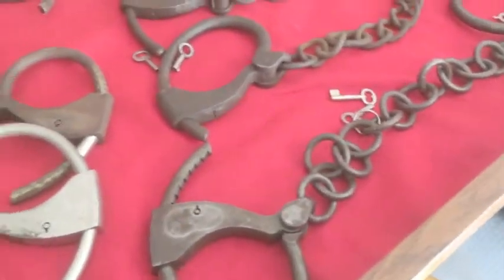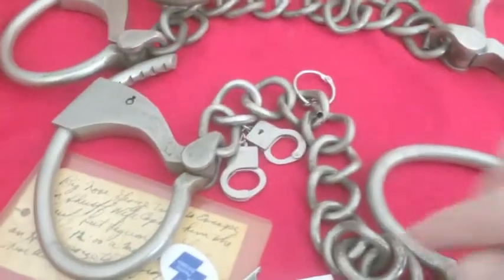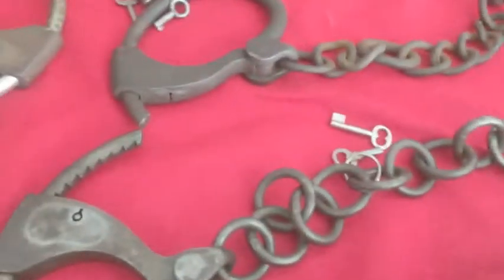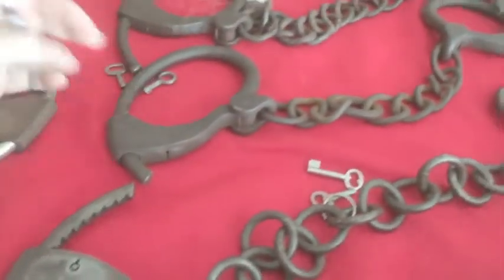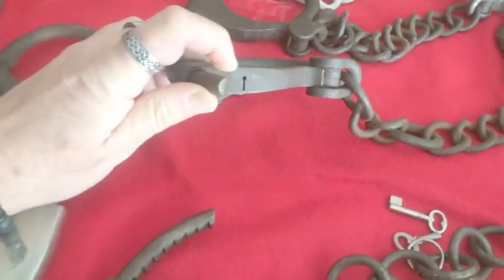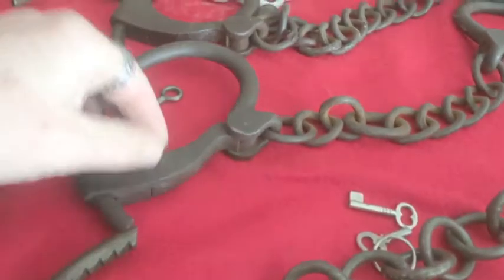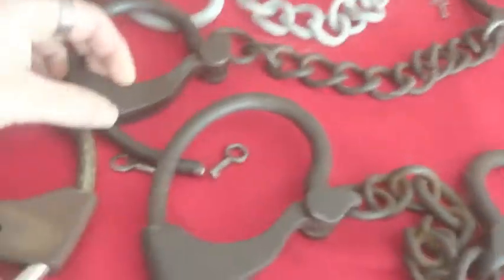Alrighty, I have 9 pairs of Tower's leg irons in the collection. This is not one of them. It seems like as long as the Tower's company has been producing handcuffs, they've been producing leg irons. And the earliest models were, of course, the ones with the bottom key, known as bottom key. These took a little flat key, which I have somewhere in here. And I have 2 pairs of them.